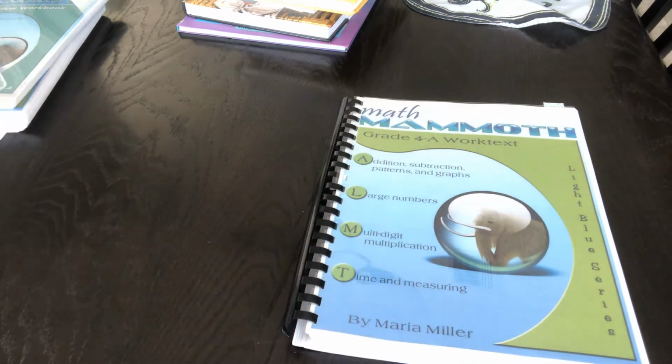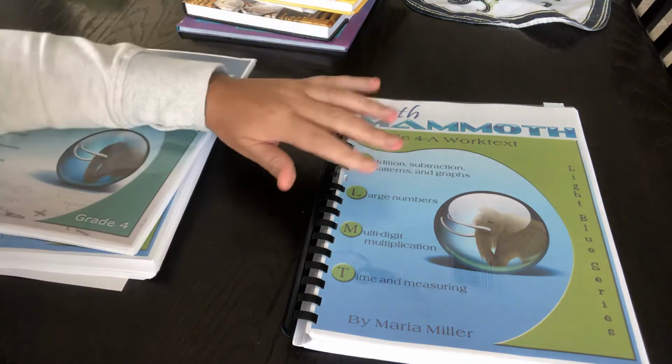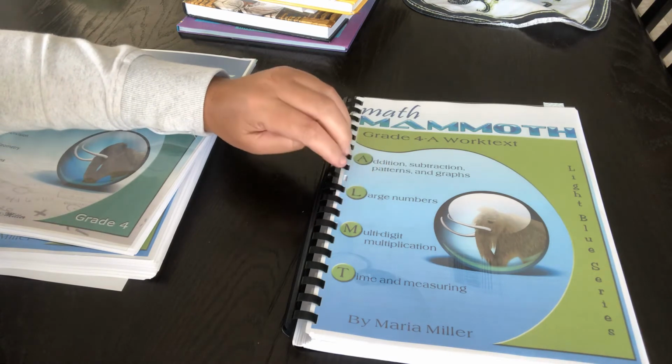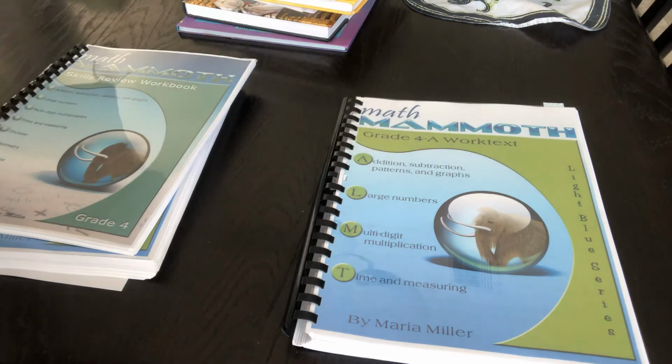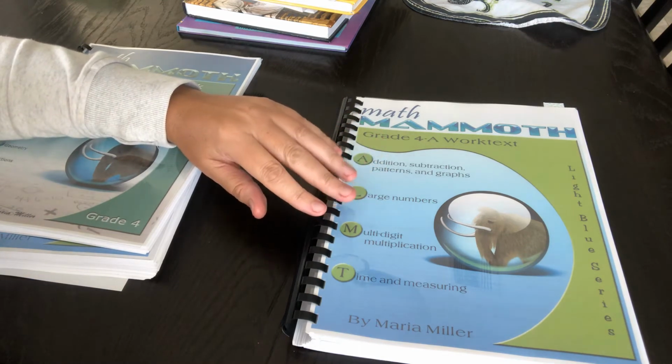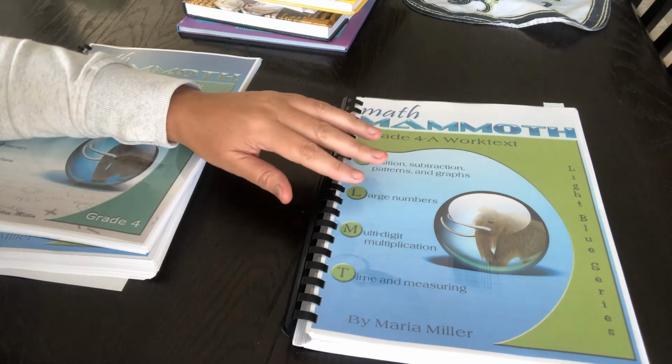So anyway, Math Mammoth. Math Mammoth is what would be called a conceptual math program. It's more styled after many of the Asian math programs versus the traditional old school American math programs. So it is a conceptual math program. It is also called a mastery math program.